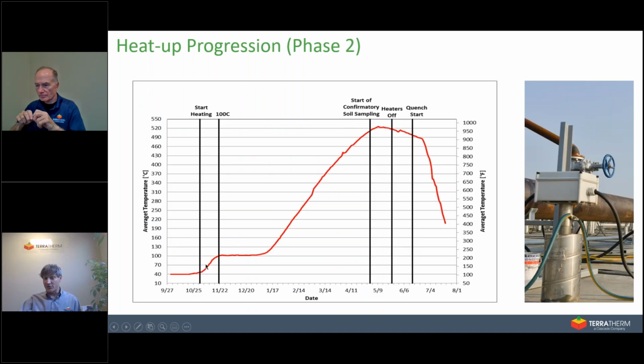Looking real quick at the temperature for the big piles here, this was for the second phase. We have the temperatures out here, and we have the days out here on the x-axis. Same story, you see the temperature get up to 100 degrees, the boiling point of water. We're sitting at that temperature for a while until all the water has boiled off, and from there we can now increase the temperature further up. In this case, we are targeting 335, but as you can see here, we actually reached an average temperature above 500 degrees in this case.